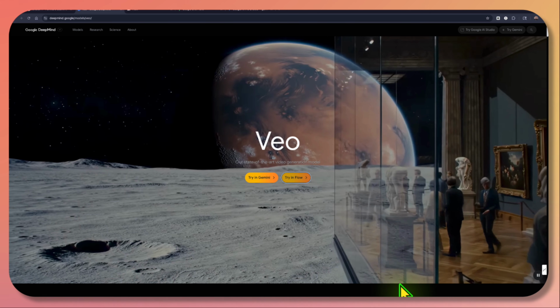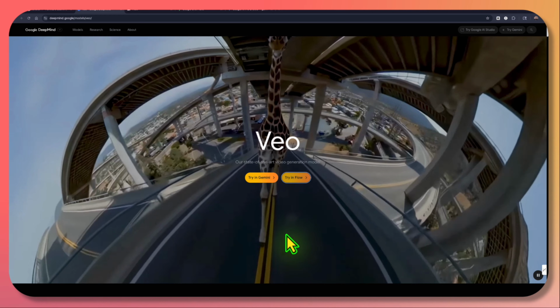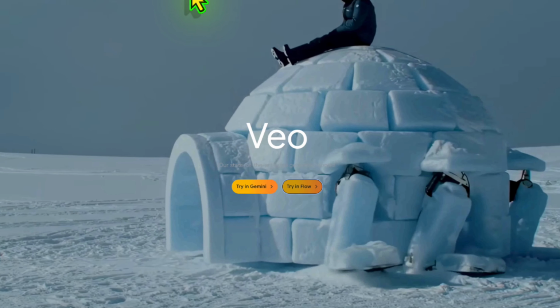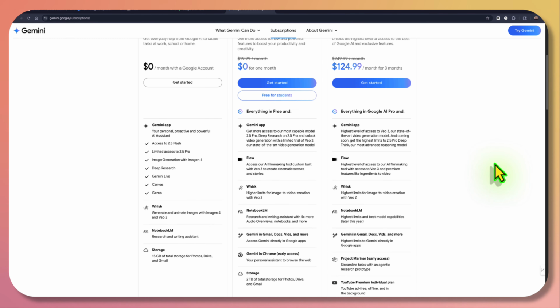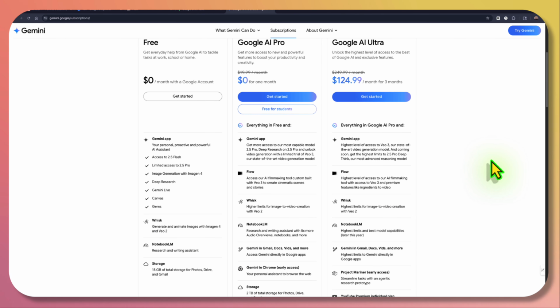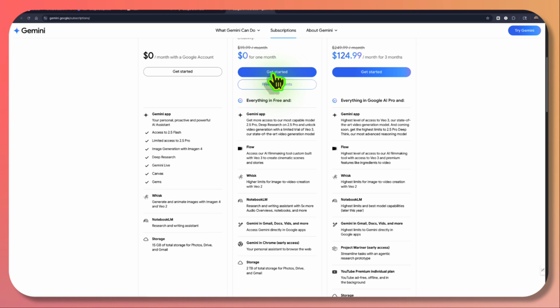All right, friends, so here we are. We got some videos playing in the background. You see that there. That's kind of cool. You can try this two ways, either through Gemini or through Flow. And I'm going to go with Flow. If you look at pricing on this, a little bit of glare there, folks. We have $124 per month for 3 months. And actually, you can use Google AI Pro free for 1 month. So this is nice. We're going to do the free trial.